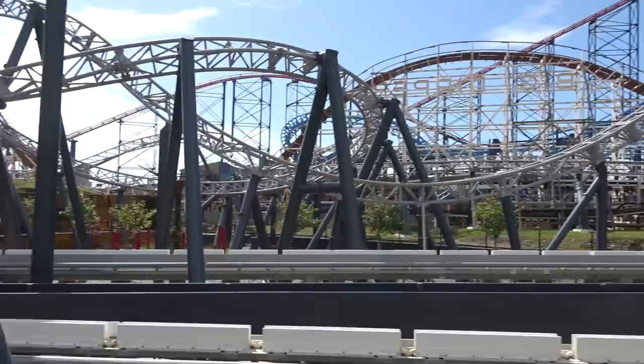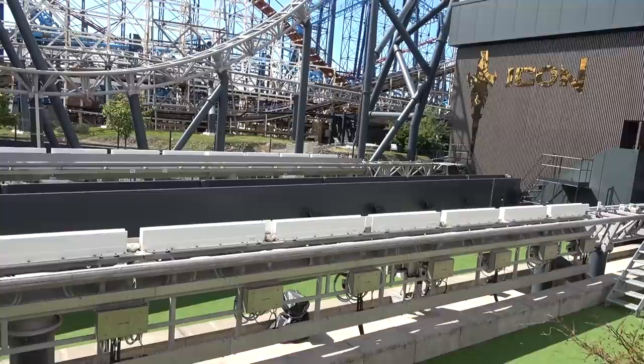Love it. What a great atmosphere. The interaction between the ride and the queue line is brilliant here. Love that setup. Let's go on Icon for our second ride of the day. We'll see you when we come off.